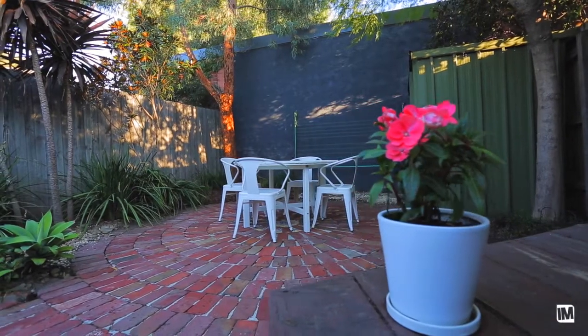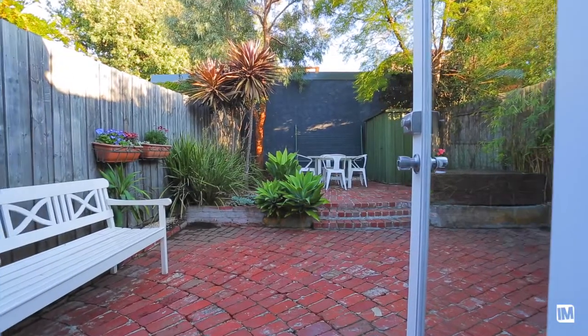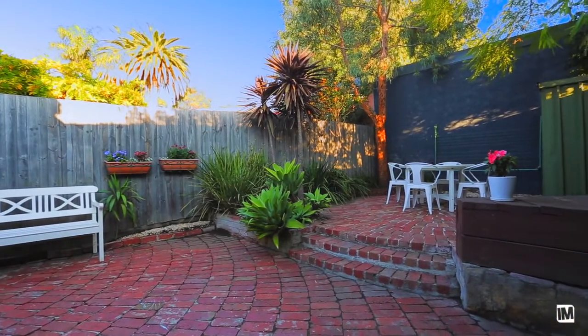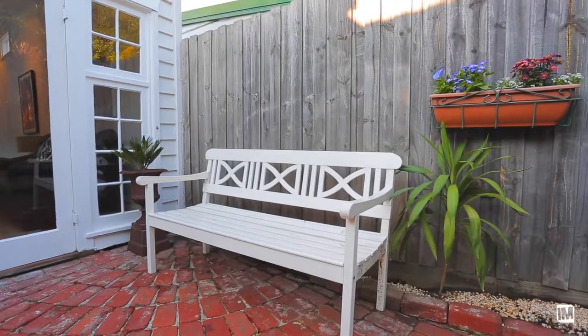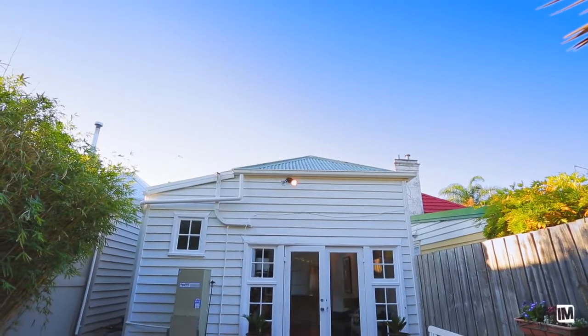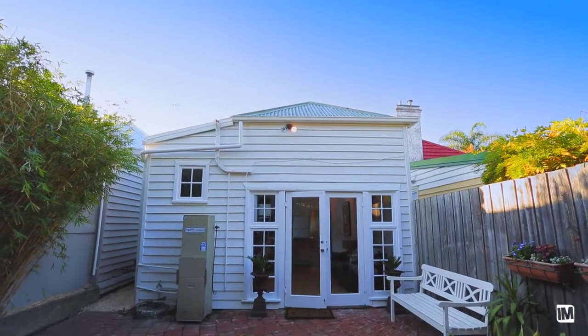So currently we're sitting outside in the beautiful paved rear garden. You access this area from the double doors straight off the lounge, step down, paved all the way through, nice low maintenance living. Again, when it comes to entertaining, which people in Balaclava love to do, this is the sort of space where you want to fire up the barbecue and have all your friends and family around.